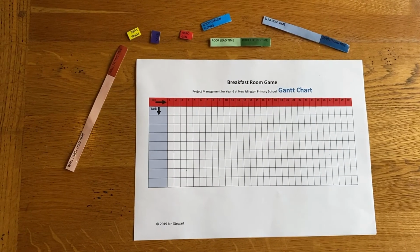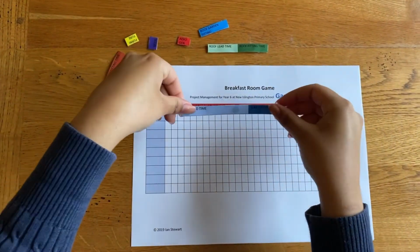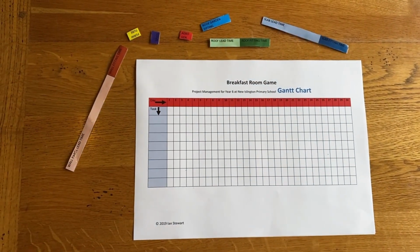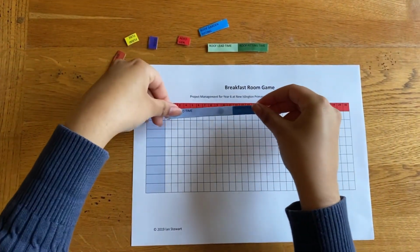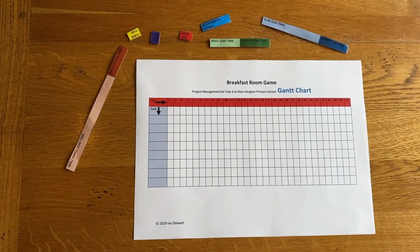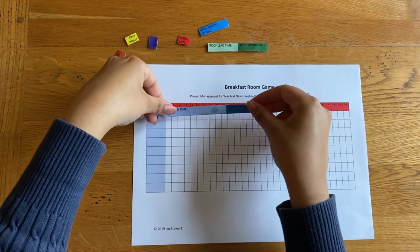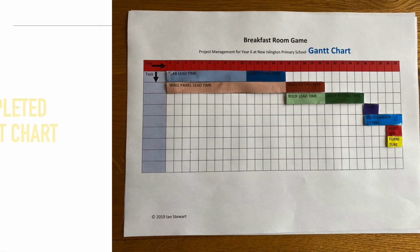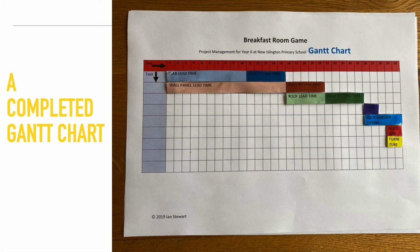They've been introduced to the Gantt chart in the teaching session, and now the children have to produce a Gantt chart for themselves. To save time, I pre-made the various Gantt bars. All the children had to do was just put the tasks in the right order and then read off from the Gantt chart when orders had to be placed and when components needed to be delivered by. Here you see a completed Gantt chart. The project begins with the slab and the wall panels being ordered, and it ends with the aerogenerators being fitted onto the roof and the furniture being put inside the building.